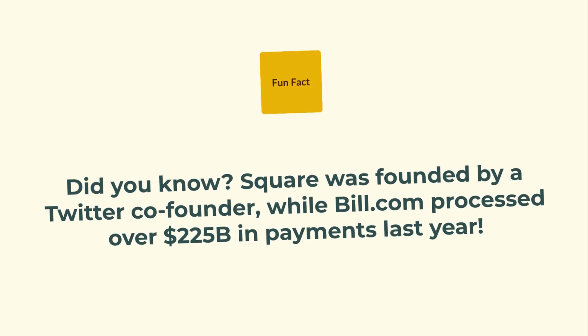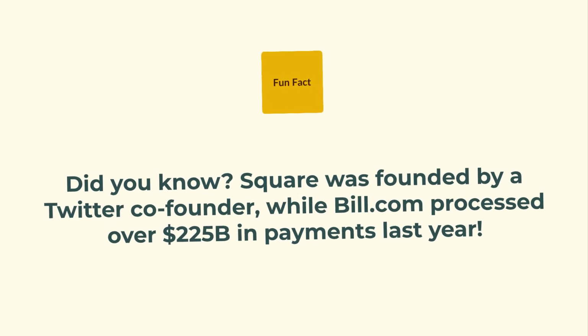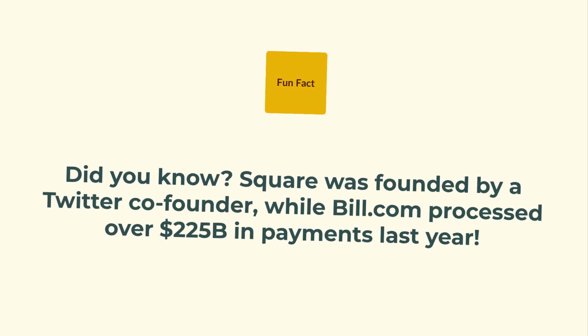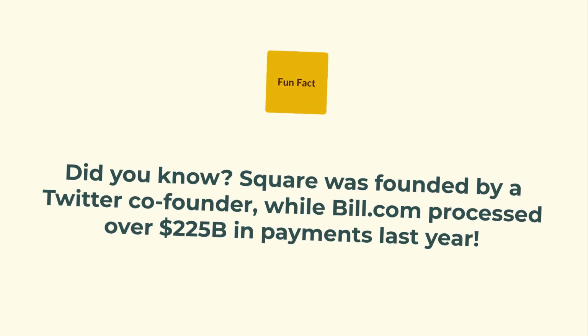Oh, and here's something cool. Did you know Square was founded by one of Twitter's co-founders? Meanwhile, Bill.com cranked out over $225 billion in payments just last year.